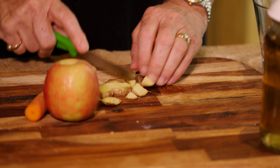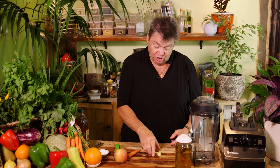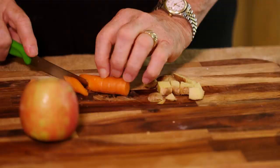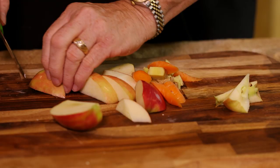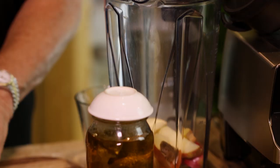Beautiful ginger, something along the lines of about this much ginger for you. Carrot, say, a small carrot like so. And then we also are going to take some apple. You'll notice that I'm keeping the peel on the apple. Chuck it all in, just the one apple, a small carrot, and ginger. Do you like my improvised infusion mug?